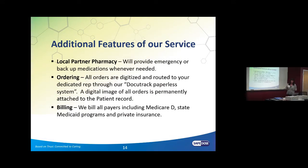So let me explain a little bit more about our additional features that we offer. So as we've been asked, yes, we are in the state of Indiana. That is where our pharmacy is located. But with that, what happens if you go to the doctor and one of your clientele needs medication immediately that they need to start? I'm going to have you explain that if you will.